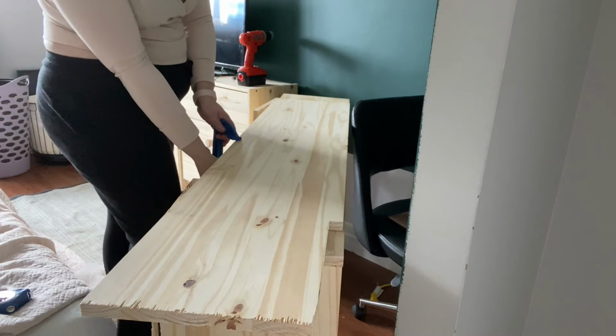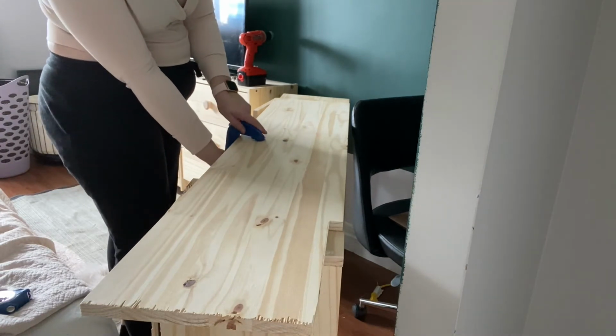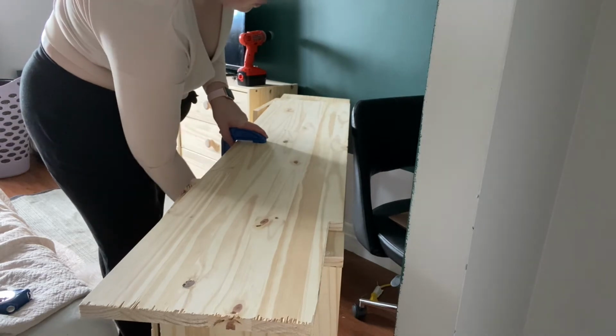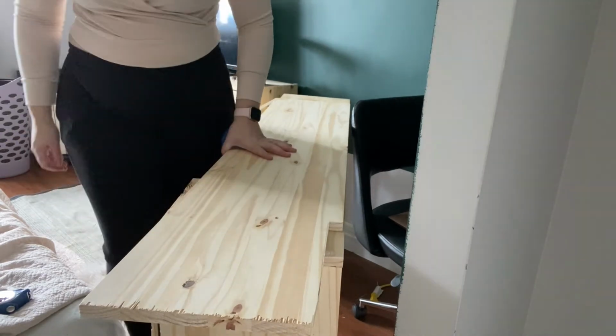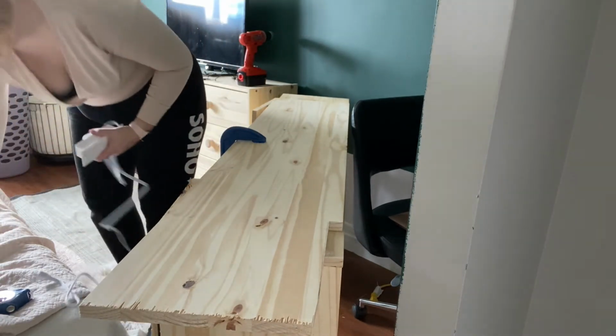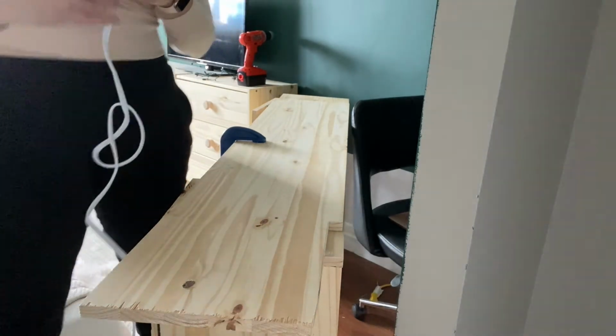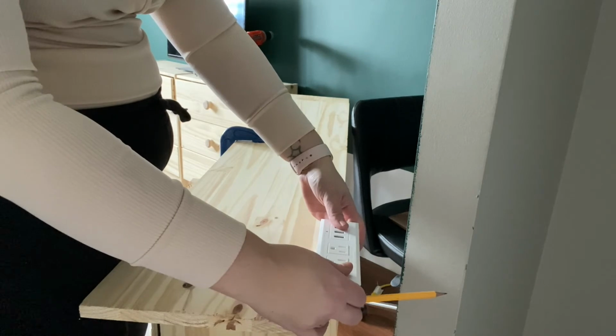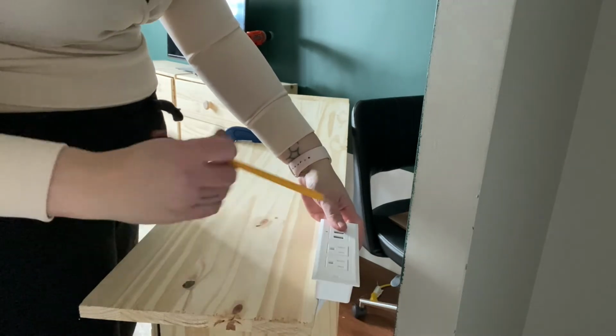Remember, when you're using a saw of any kind, you want to clamp your wood down. So got that clamped down. This guy and this is what I need. I think what I'm gonna do is I'm just gonna go in here.